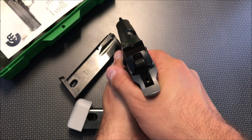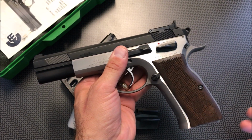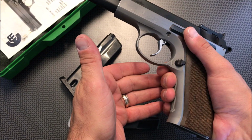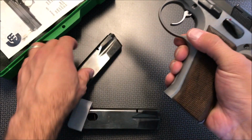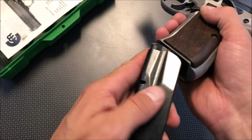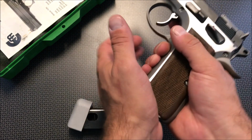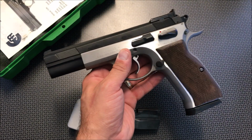Since it points so naturally and the trigger is so good, it was super easy for me to hit my targets. It's also really easy to manipulate the controls, drop the mags because they do drop free, and just kind of access everything I need. It's got a slight bevel on the mag well, and the magazines themselves have a slight bevel to them, allowing this to be a great competition handgun.